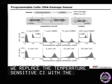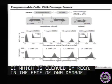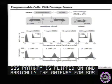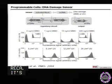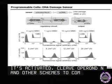Okay, so what happens with E. coli in the face of DNA damage is the SOS pathway gets flipped on, and basically the gateway for SOS is REC-A. So REC-A gets activated, cleaves LEX-A, allowing the SOS operon and other schemes to come on, and flips the response. What we did was set the scheme up so that in the off state, CI is on, and GFP, our reporter in this case, is off.